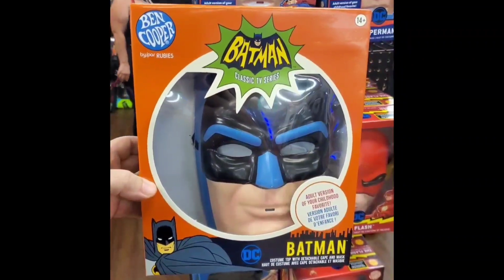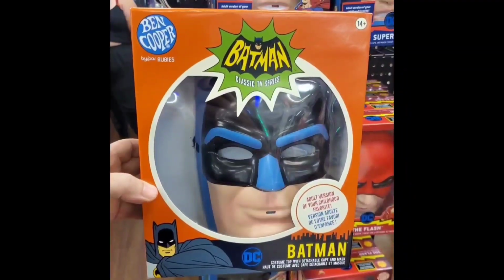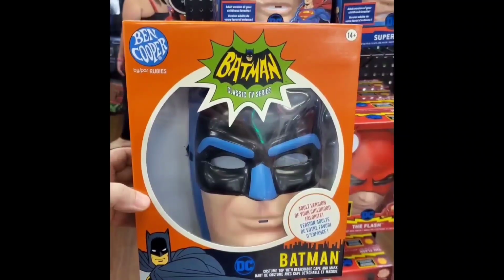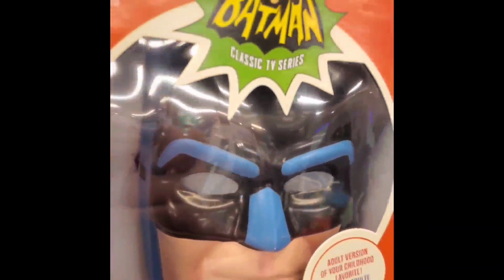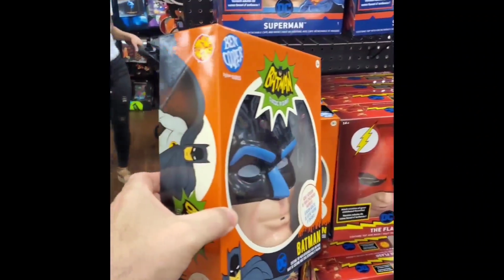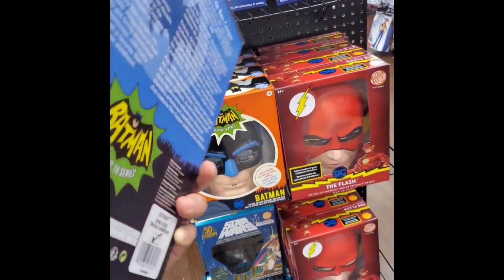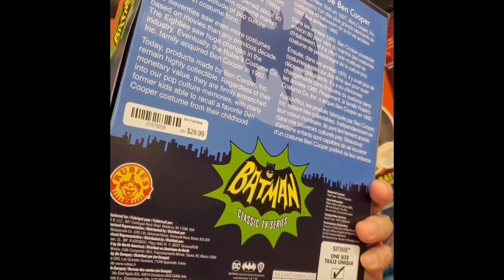Here he is in person, Ben Cooper, Batman, Halloween costume, made in the old style with a vacuum form plastic mask, and looks like they went with a rayon or cloth outfit, $30. He gave it that Mattel Batman 60s TV series graphics.